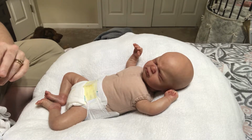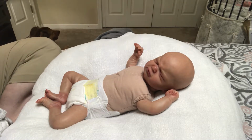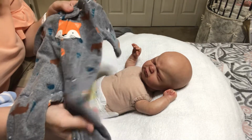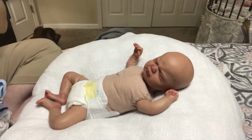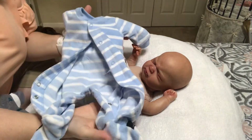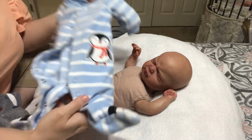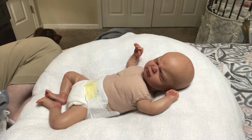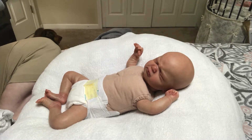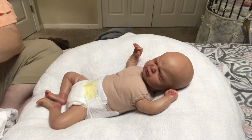And then the next few things I have are winter items. But he will go home with this fox sleeper. It's really fuzzy and soft. And he will go home with another sleeper that's the same material, nice, soft and fuzzy. I don't have this buttoned up, I'm so sorry. And it's got a penguin on it. He will go home with that. And last but not least, he will go home with this sleeper as well, which is a soft, fuzzy sleeper that says "Little Brother" on it. He will go home with that as well.